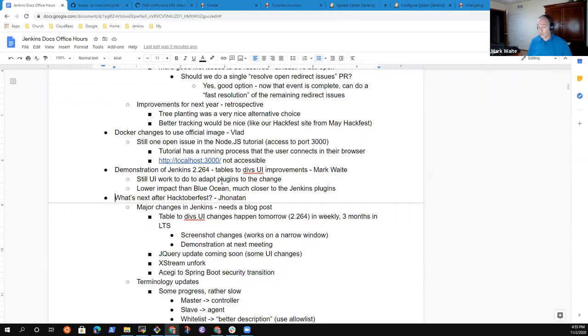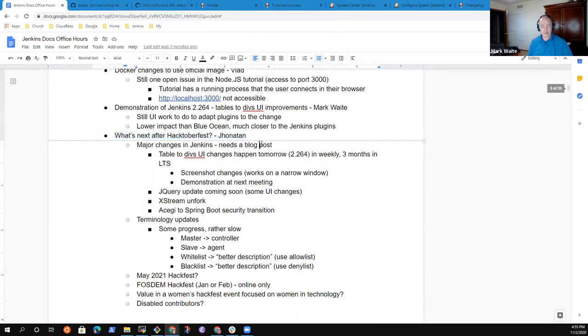All right, we've got about 5 minutes left. What's next after Hacktoberfest? Oleg and I were discussing this morning a proposal that we'll do. I'm going to do a quick blog post on major changes that are coming to Jenkins very soon.